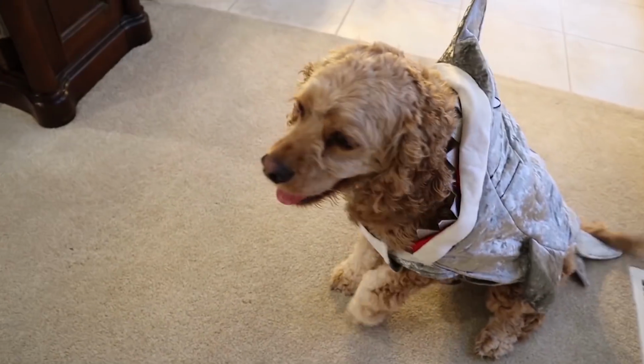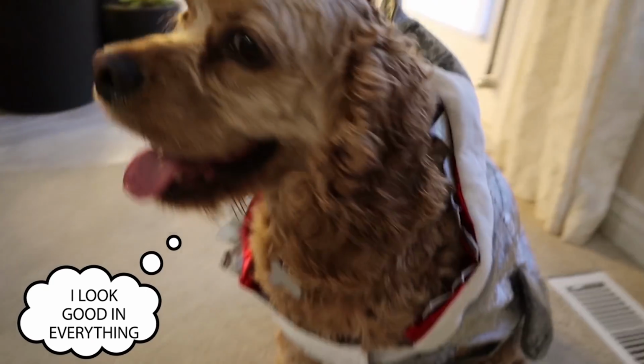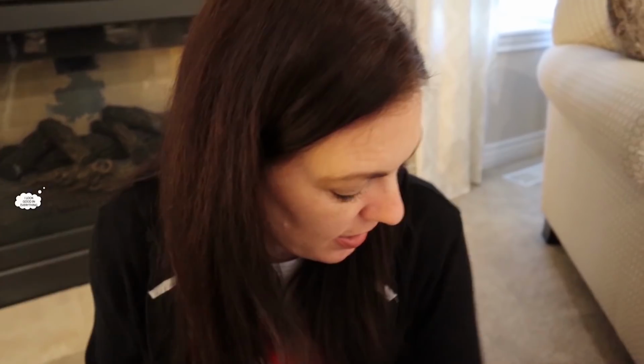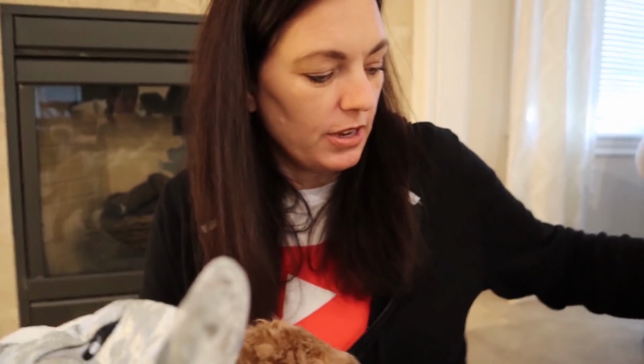I think this is the cutest shark I've ever seen. Hi, Logan. Are you the cutest shark ever? Yes. The next costume, oh, this could work as a Christmas costume too, because it's going to be a reindeer.